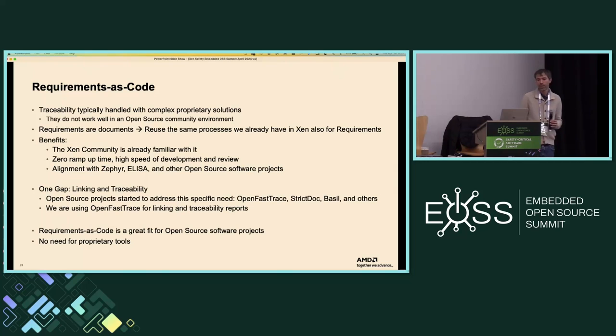You will be sorted. So thankfully, there are a number of open source projects that stepped up to solve that problem. And one of them, the one we picked, is OpenFastTrace, but there are many others, including StrictDoc and Bazel, and there is a Bazel talk today, which I encourage you to go and attend.